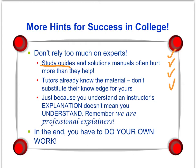Same thing, right? Tutors already know the material. They make it sound easy and straightforward. They're juniors and seniors. They already were successful at general chemistry, general biology, and they already passed anatomy and physiology. They already did that work to understand. Don't let their understanding cloud the work you have to do to understand yourself.